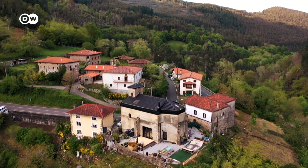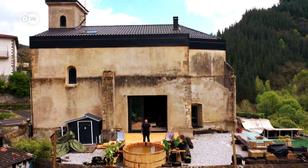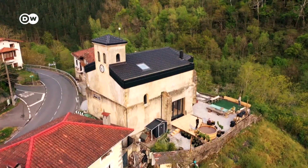Nowadays, you don't have to be a priest to have your own church, or walk on water to feel like Jesus. Sacrilegious? In 2016, Spanish designer Taz Carriaga was so captured by the abandoned building and its surrounding landscape that he turned it into a home.